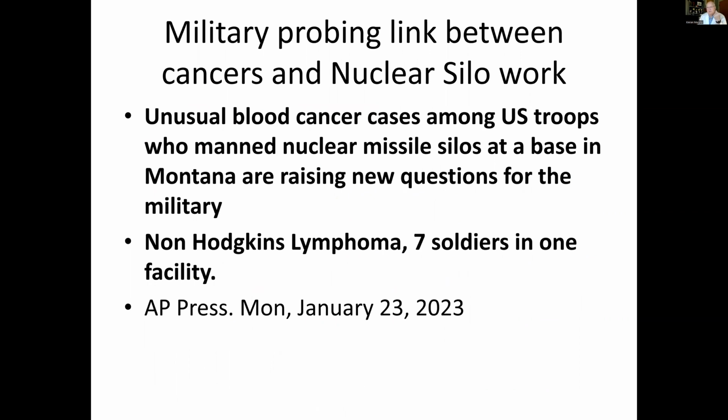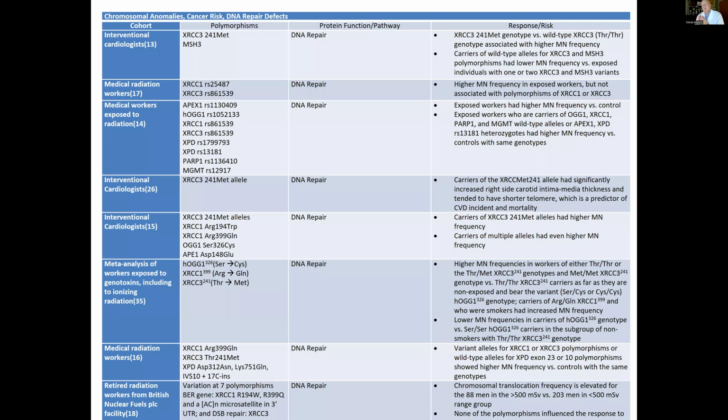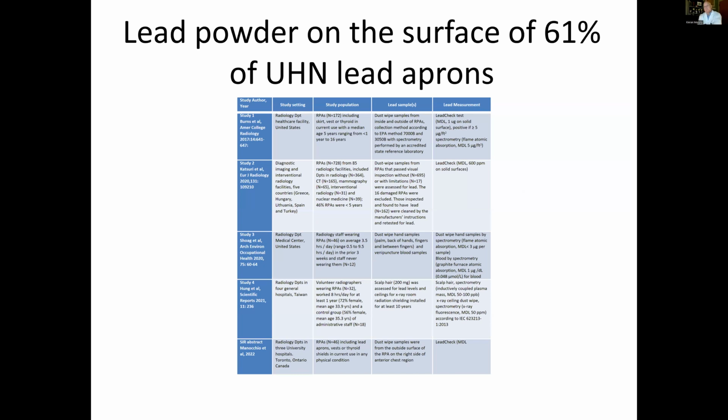There are papers showing non-Hodgkin's lymphoma is more common in soldiers who work in missile silos in Montana, a 7-fold increase in incidence. There's a lot of published, peer-reviewed, excellent quality data showing that physicians, techs, and nurses with mutations have higher incidences of cancer and heart attacks than people who don't when they're exposed to radiation.